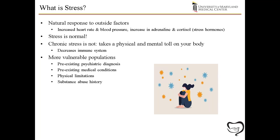People who are under chronic stress, it takes a toll on your body, both mentally and physically. Physically, it decreases your immune system. There are certainly people for whom this is a larger concern: patients who have pre-existing psychiatric diagnoses or anxiety or depression, patients who have chronic medical conditions like Crohn's disease or ulcerative colitis, and patients who have physical limitations. All of these can be impacted even more by the stress of the outside world.